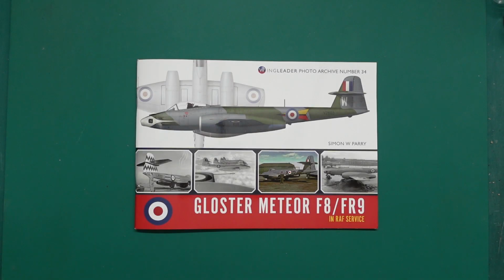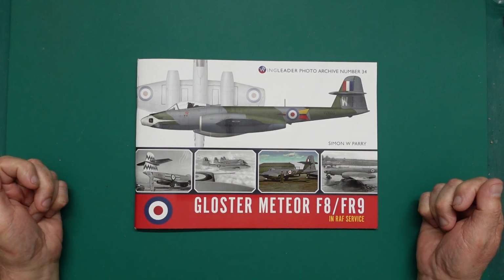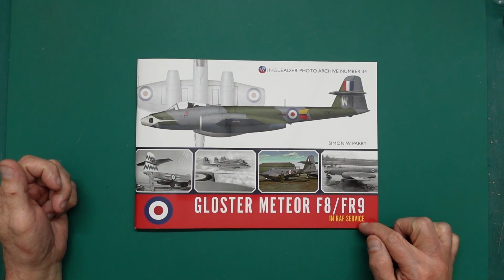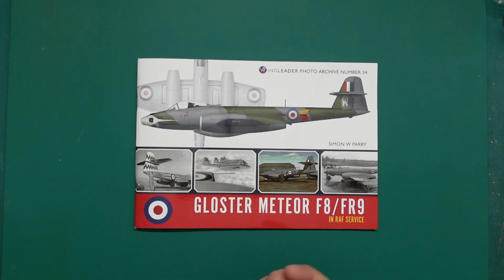Hello everyone, Nigel with you, Nigel's Modelling Bench, back with another book review and another book in the Wingleader Photo Archive series. And this is now number 34, and it's on the Gloster Meteor F8, FR9 in RAF service. And I believe this has been released because Revell will soon be releasing finally their 1/32 scale kit of it.